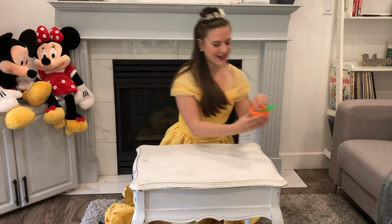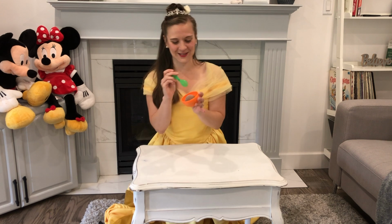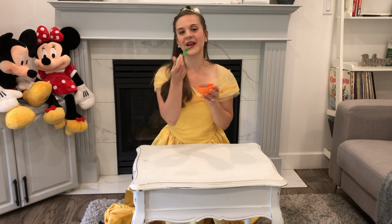My third one is ice cream. Yummy ice cream. I think I'll take a big bite out of it.